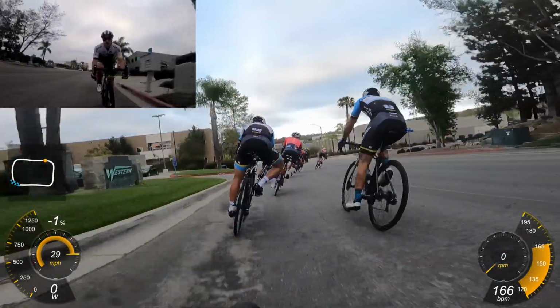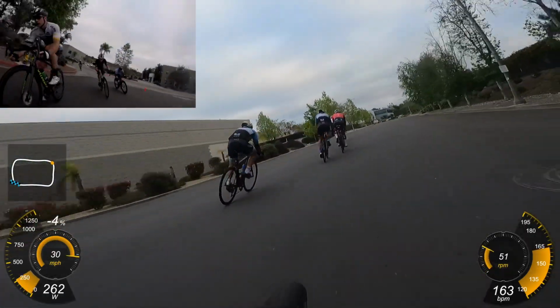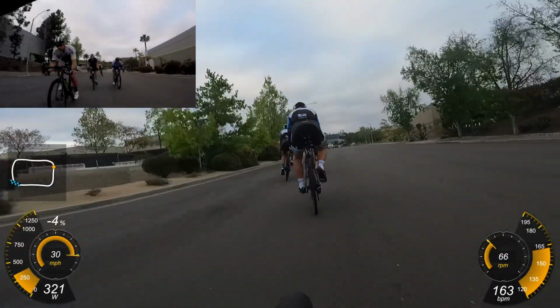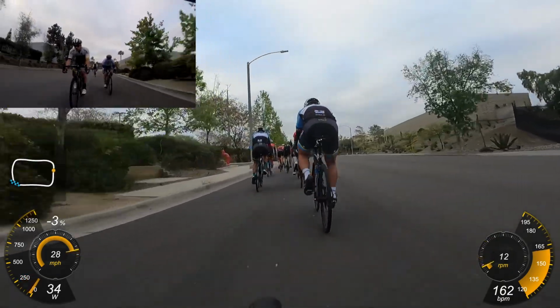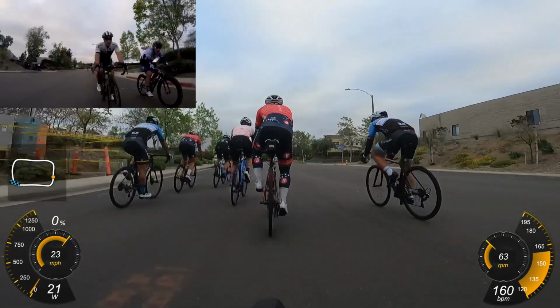Heading into corner 3 in some traffic. Let's see if I manage to stay on wheels. Took the inside line, about a bike length off of Doug. I'll take that. Whoa.